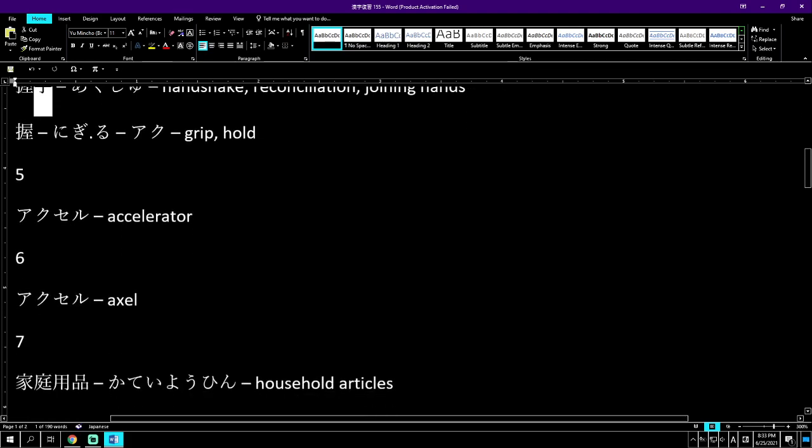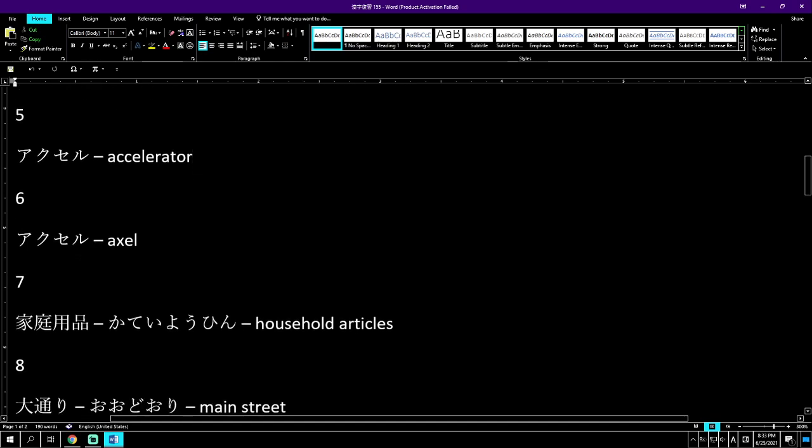Number 5 and number 6 are both akuseru, which can either mean an accelerator, as in the accelerator pedal on a car, or an axle, as in the axle of a car. Akuseru is the accelerator or an axle.